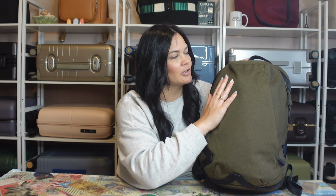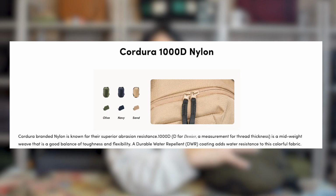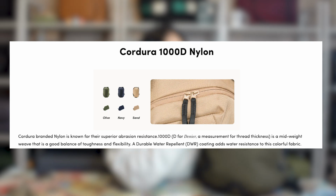It is made out of a Cordura nylon, which if you guys want to totally nerd out about fabrics, Able Carry lets you do that because they do have a spot on their website where they go over all of the materials that they use on their bags in depth. Basically, it's really tough, yet it's flexible and really resistant to any abrasions. So I do have it packed to be able to show you the shape so that I can get the measurements done, just so we can confirm the measurements that are online.